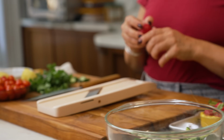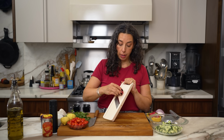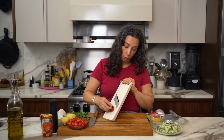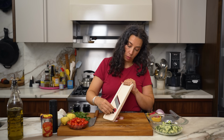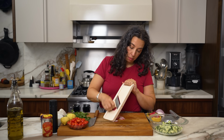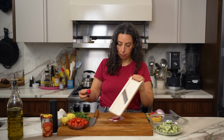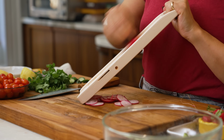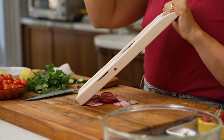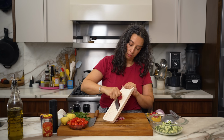So for the red radishes, I'm gonna thinly slice. I'm gonna use the mandolin. You could quarter these as well, or you could thinly slice by hand if you don't have a mandolin or you don't like using a mandolin. But I think sliced radish is just really pretty. And it goes fast. And they have a built-in handle, so you can keep your fingers out of the fray.